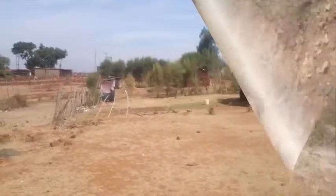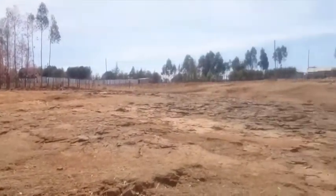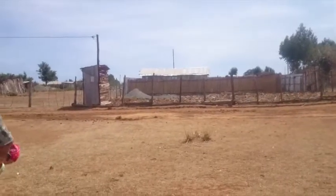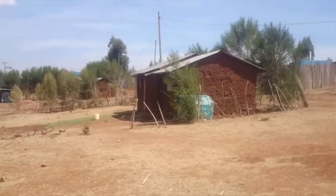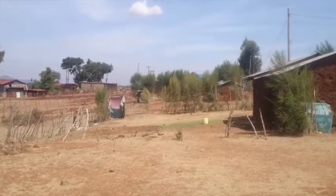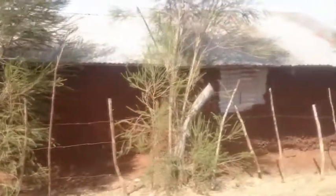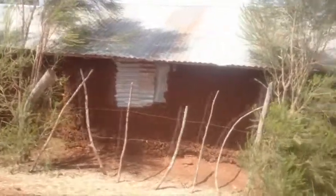Here are our neighborhood houses, where our house is just there. There's our house, and this is our neighbors. You see, the house itself, it's built from mud, which is mixed with the water. And there in the corner, you see, that is a bathroom. Here it is from a different angle. A house, a window, which is kind of closed. And yeah, there you see a bathroom.